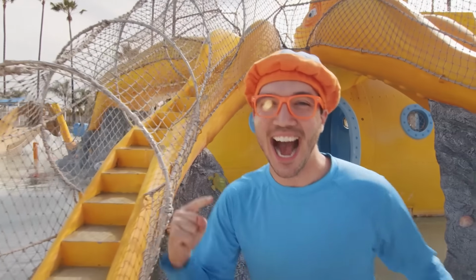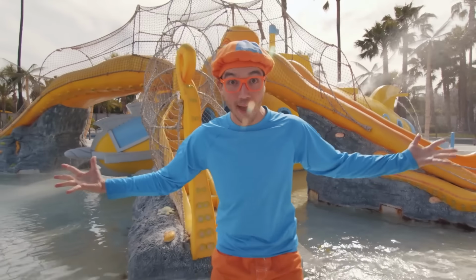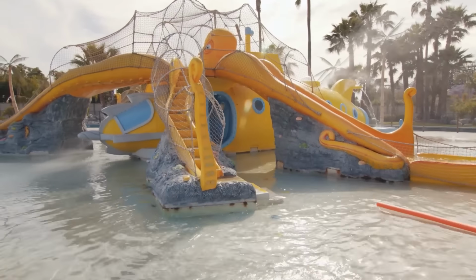Do you see this over here? Whoa, let's see if this will sink or float. I think this will be really exciting and cool because it's so big. Okay, stay right here. I'll be right back.